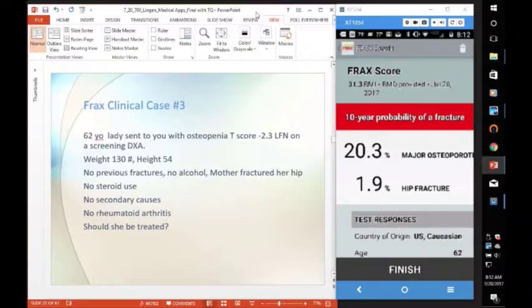Now, anybody in GYN want to say, you probably could use raloxifene in this lady. But her mother fractured a hip, and raloxifene doesn't decrease the risk of hip fracture. So I would use alendronate. Bisphosphonates are very effective, as we talked about.